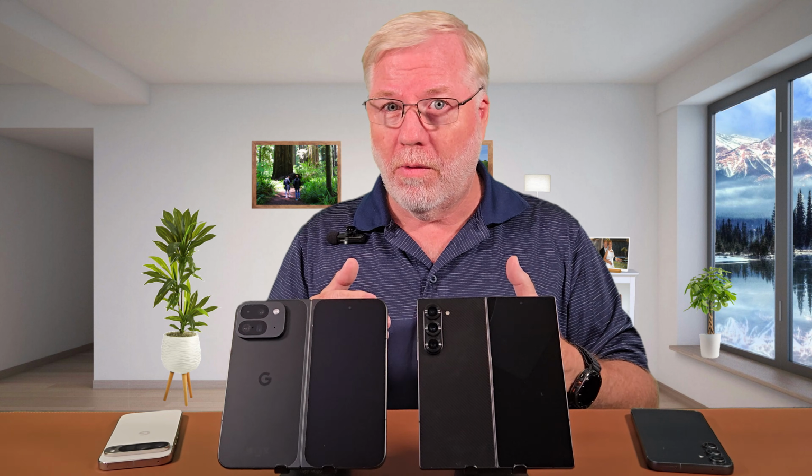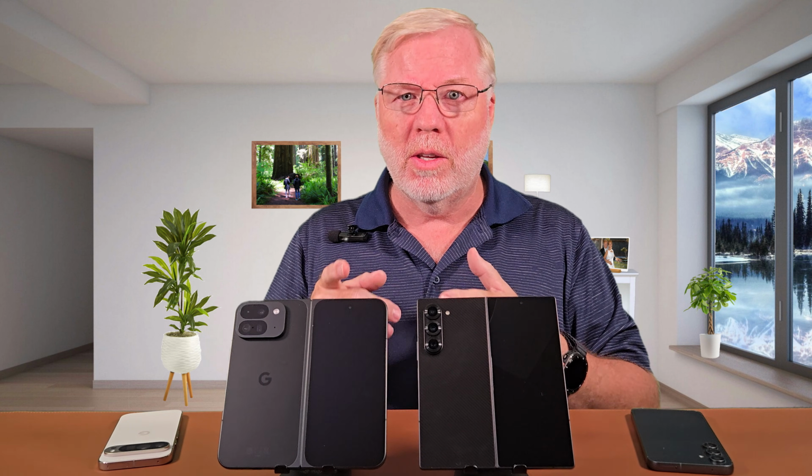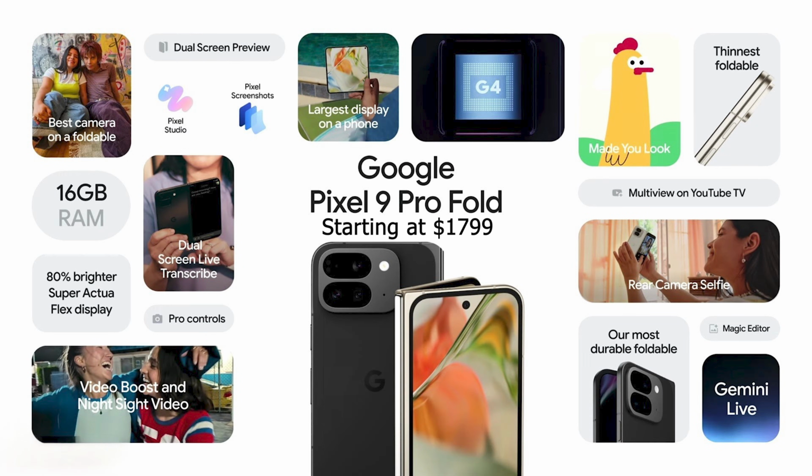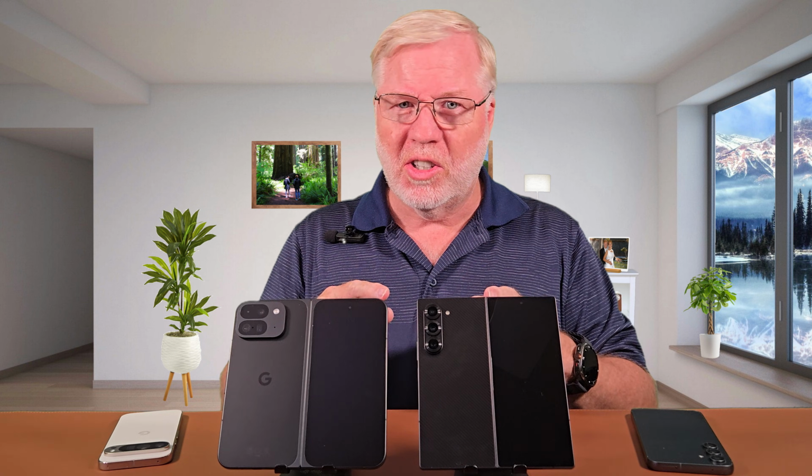Let's talk about it. So here's a dilemma, and I've heard it from you folks out there. How do you choose between the two? Does it come down to price and features and how you would use these on a daily basis? I think it does. So let's dive into this together.